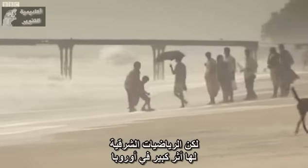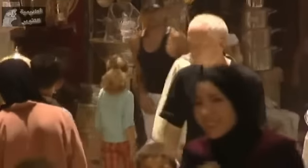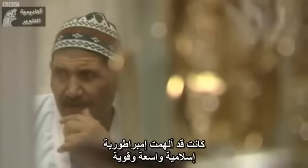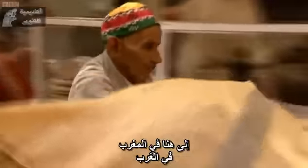But Eastern mathematics was to have a major impact in Europe, thanks to the development of one of the major powers of the medieval world. In the 7th century, a new empire began to spread across the Middle East. The teachings of the Prophet Muhammad inspired a vast and powerful Islamic empire, which soon stretched from India in the east to here in Morocco in the west.